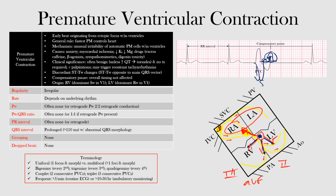Okay, so one more thing with EKG. Normally there will be a full compensatory pause following the PVC. In other words, the beat following the premature beat will occur when it normally is expected. That is, it compensates for the premature beat and does not affect the overall timing of those beats that follow. So what we will see here is that the next normal beat following the PVC occurs after an interval that is equal to 2 times the preceding R to R interval.